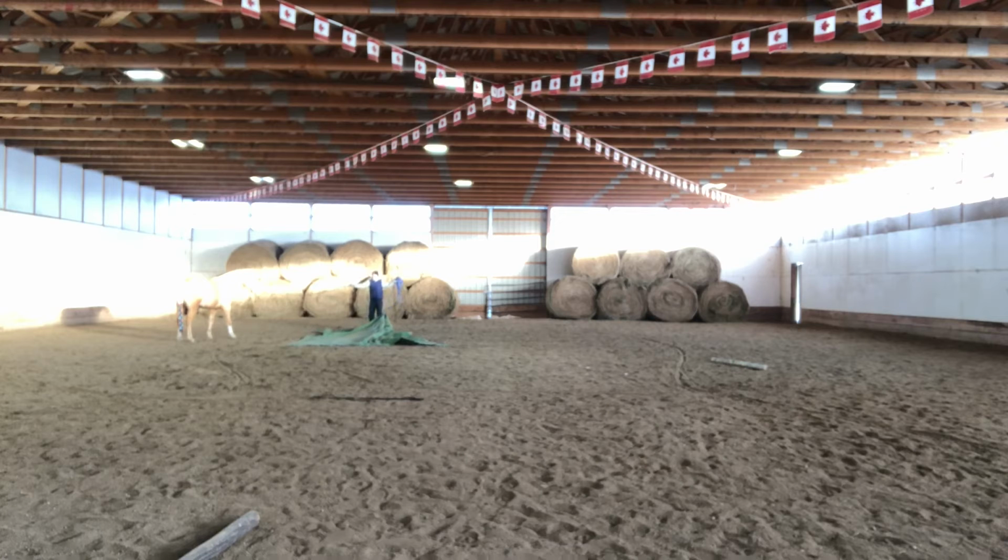And then yeah, we just keep playing with it, and I just get her used to it. As long as she moves towards it and doesn't freak out and fly backwards, I'm just going to reward that forward movement towards it, because it is a scary object. It's something that is new, and she did really well with it. I was really happy with her.